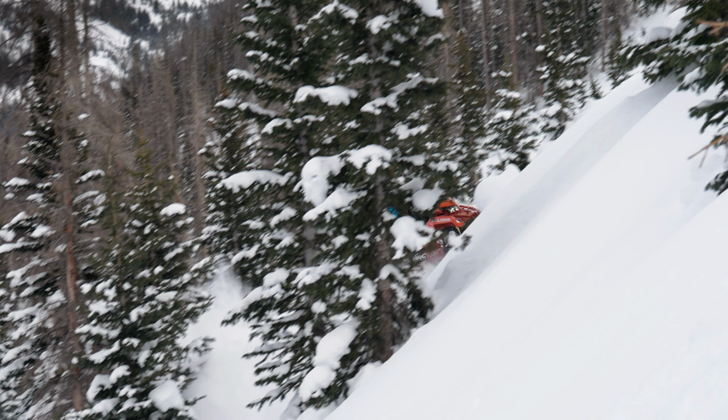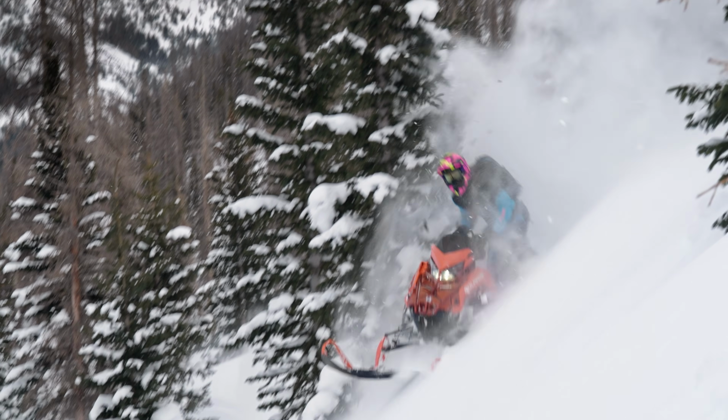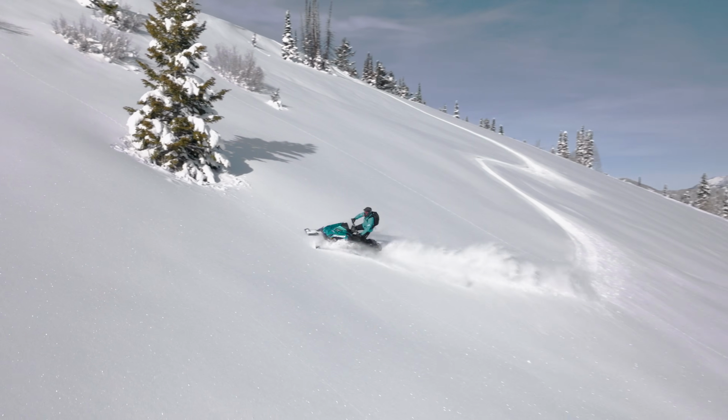Big lug tracks have a reputation of not being the most durable tracks. There's two things that hurt these big lug tracks. One is speed, and the other is heat. From a speed standpoint, the 325 has got an exclusive 50-mile-an-hour speed rating. These tracks are specifically built to be off-trail and in the deep snow. So slow it down and your track will live.